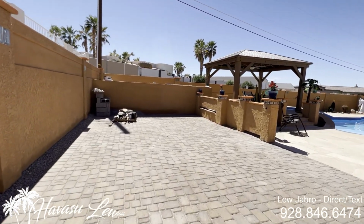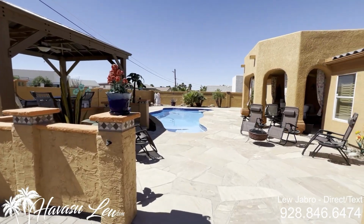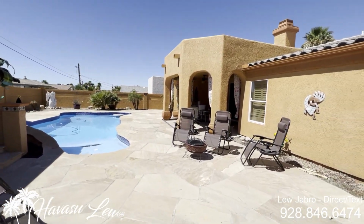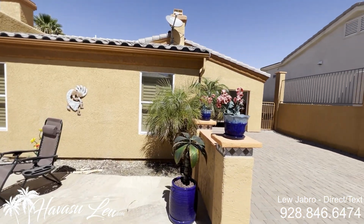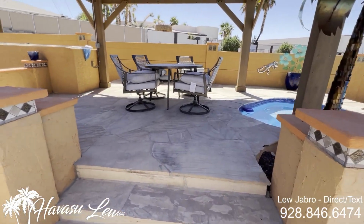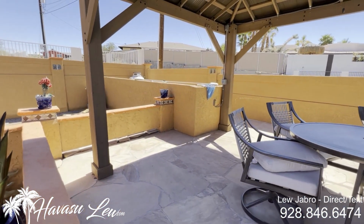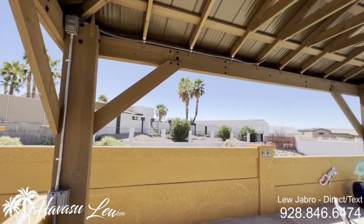Lots of extra parking back here. It's all pavered as well. Beautiful little pool area, kind of a Santa Fe feel. Nice little built-in covered patio. Has a ceiling fan and power.